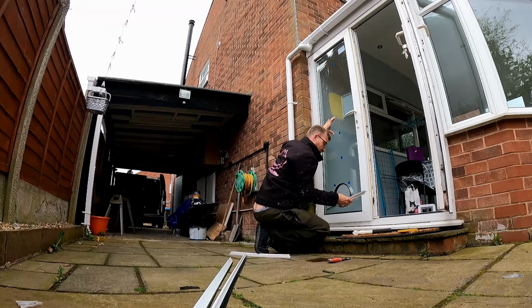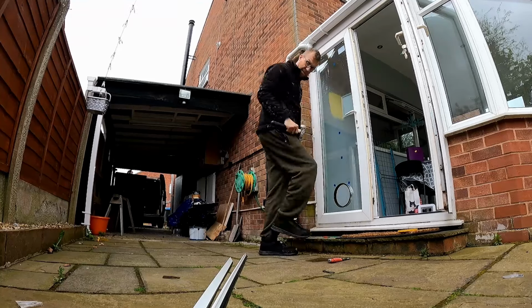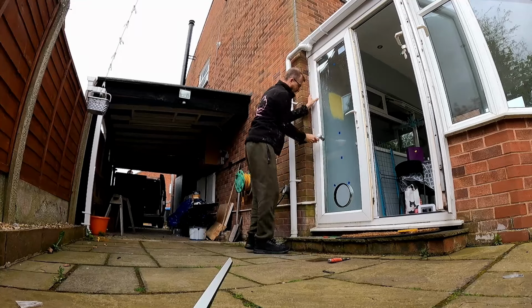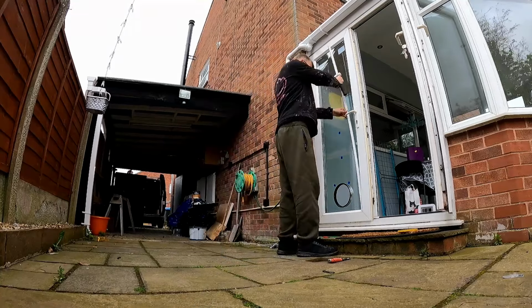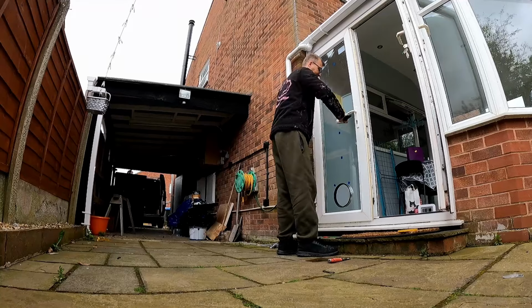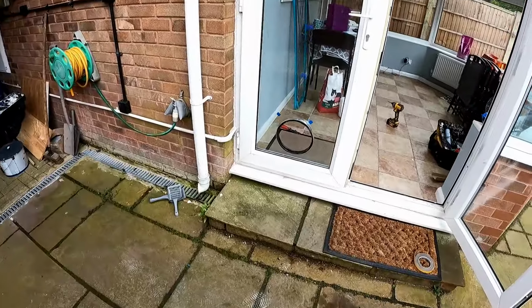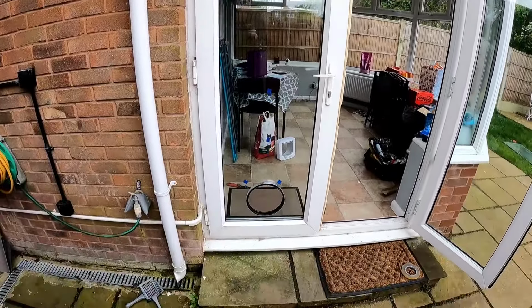First jam. So that's the glass installed. Went in perfect first time. No messing. So time to put the cat flap in.